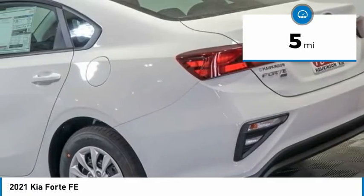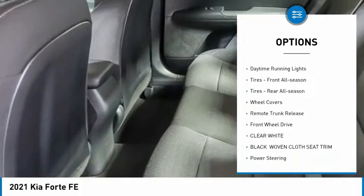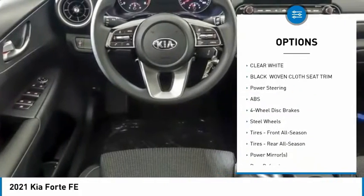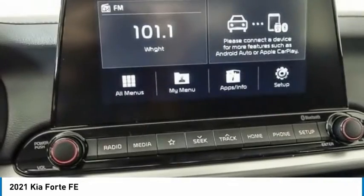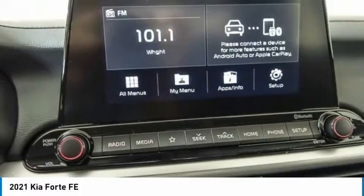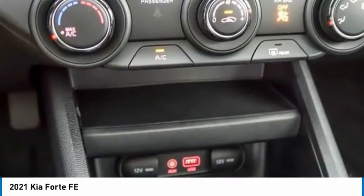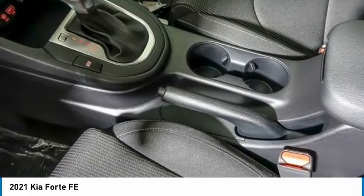Here are some of this vehicle's great options: tire pressure monitor, brake assist, traction control, stability control, daytime running lights, front all-season tires, rear all-season tires, wheel covers, remote trunk release, FWD. If affordable style and reliability are what you're looking for, this vehicle couldn't be more perfect. Drive it today.